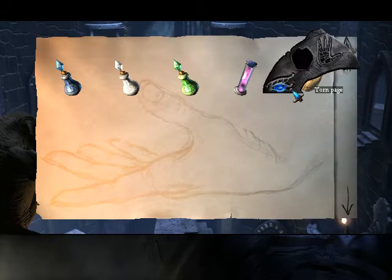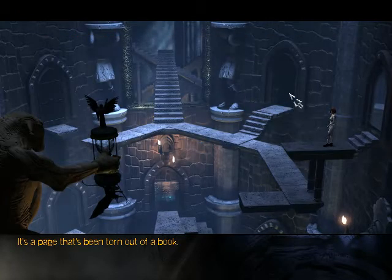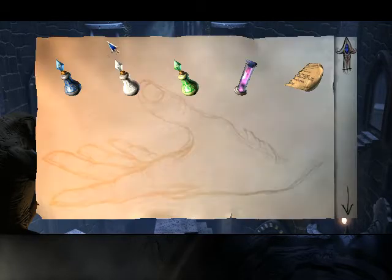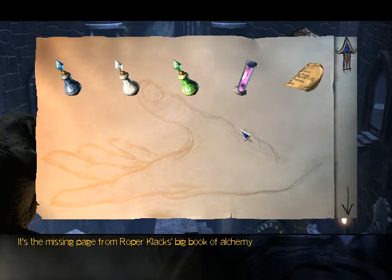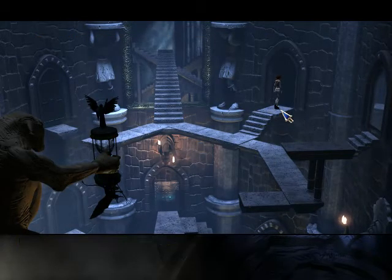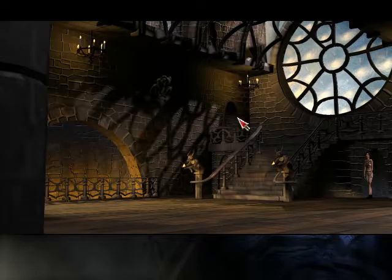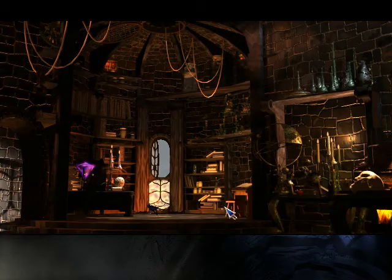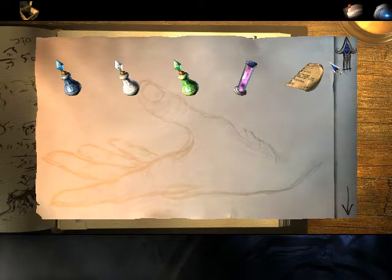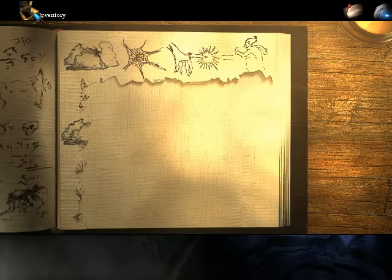Well? It's a page that's been torn out of a book. From the intricate schizophrenic handwriting and the frighteningly detailed illustration, it's the missing page from Roper Clacks's Big Book of Alchemy. Sorry about that. I managed to skip it. Well, now it's just to go over here and place the book to get the last 4 spells.